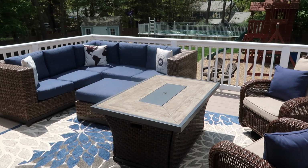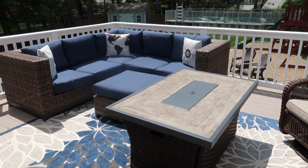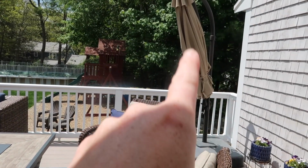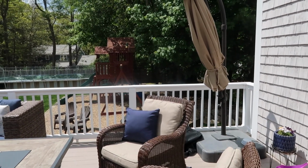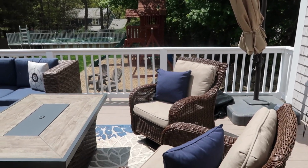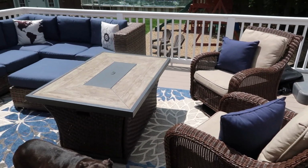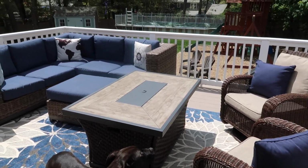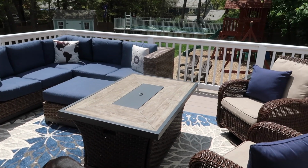This is the way we decided to keep everything. It just made the most sense and kept the umbrella right here, so that protected it a little bit from the house because it gets super windy here. So everything looks really good. You wouldn't really know that it wasn't a whole set except for the rounded edges of the chairs.